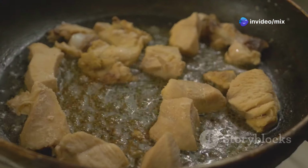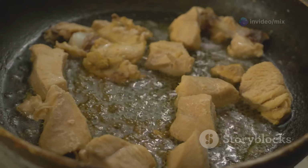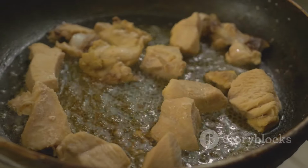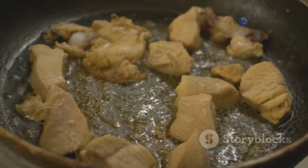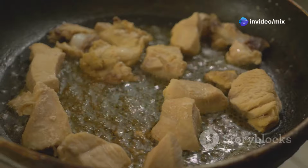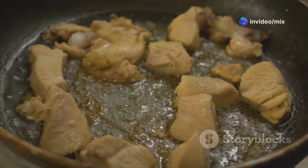Brown the meat, then add chopped onions and garlic. Browning the meat is a crucial step because it adds depth of flavor to the stew. Once the meat is nicely browned, add the chopped onions and garlic. The onions and garlic will cook down and become sweet and aromatic, adding even more flavor to the stew.